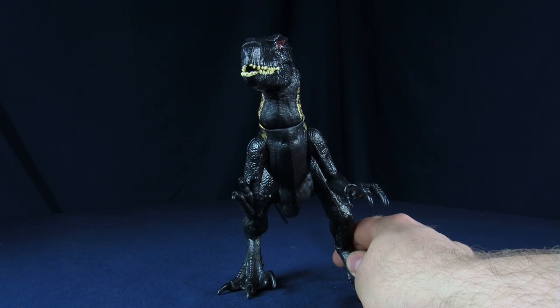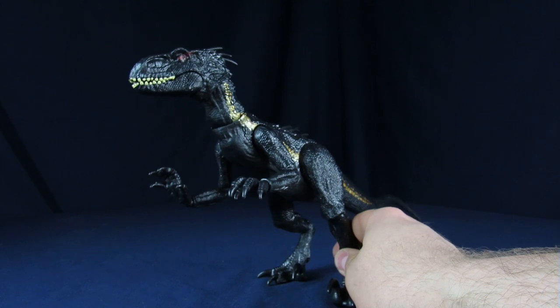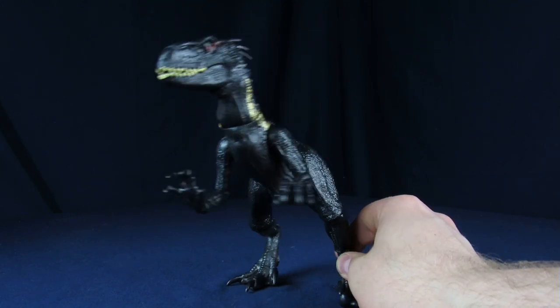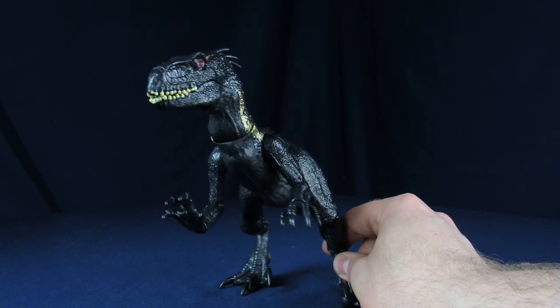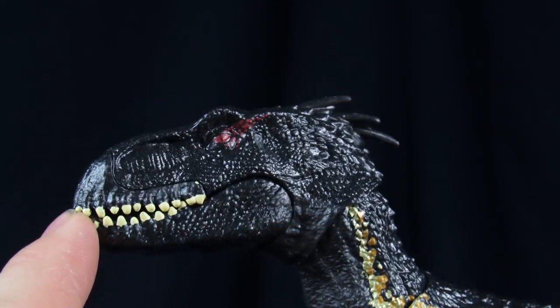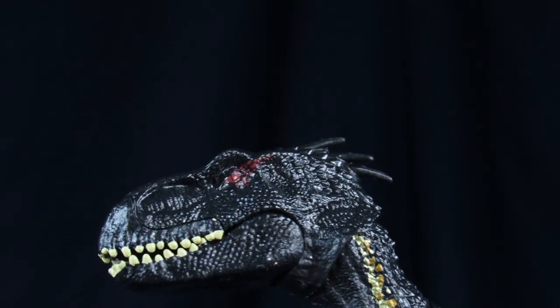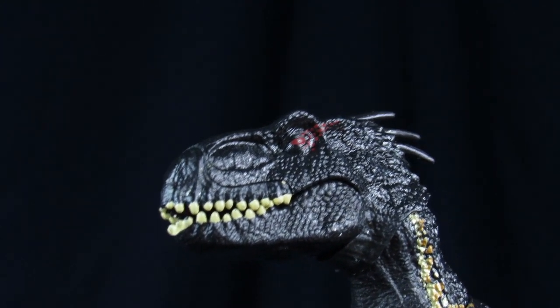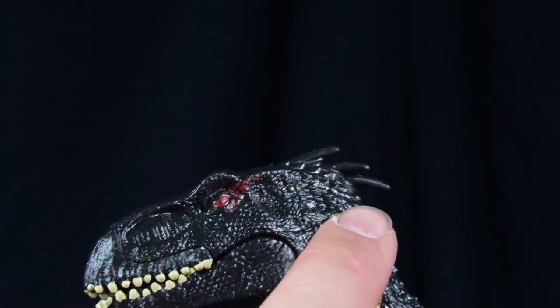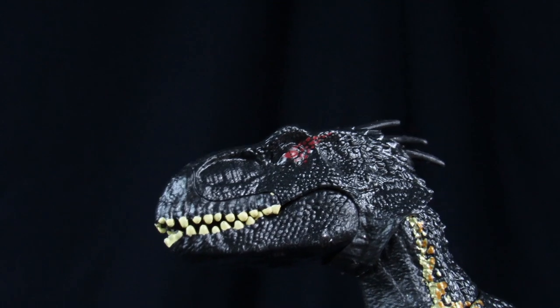It's a hybrid Gabra. But anyways, there isn't really any accessories or anything for this guy, so we're just going to go into a closer look at his details. Her details. I'm going to be messing this up all video. For the head sculpt, looks okay. It's sort of Indominus Rex, but a little bit more streamlined. It's a lot more raptor than the Indominus was.